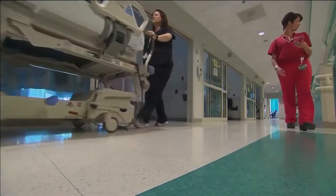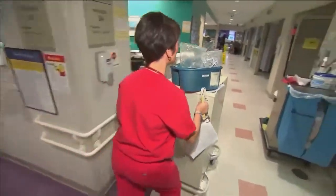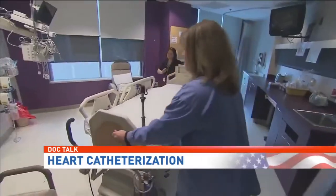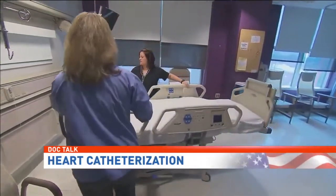Commonly, these procedures called heart catheterizations are done through the artery in the leg called the femoral artery. But to do it through the femoral artery, the patient needs to lie down the whole time, which can lead to complications, including bleeding and even death. So Dr. Sharma sought a different way in, through the radial artery in the wrist. "And the complication rate is lower in the sense of bleeding complications."